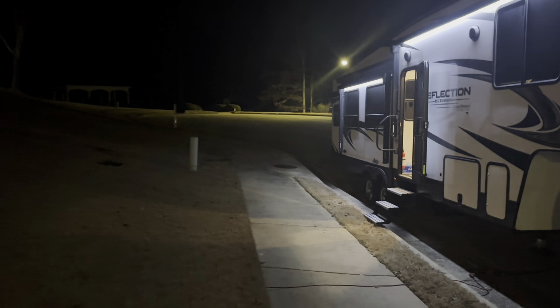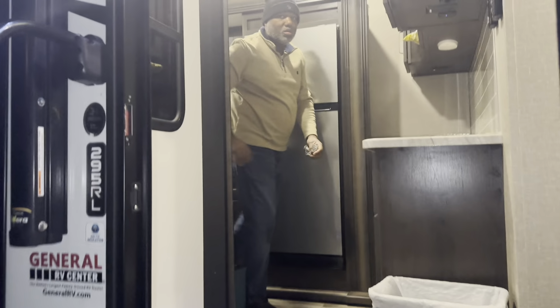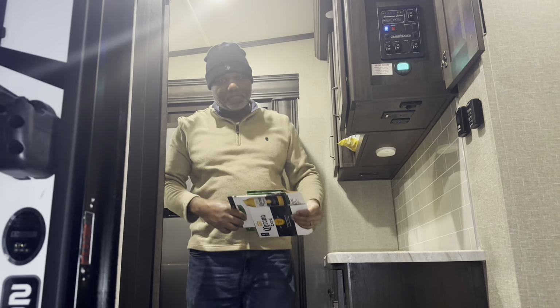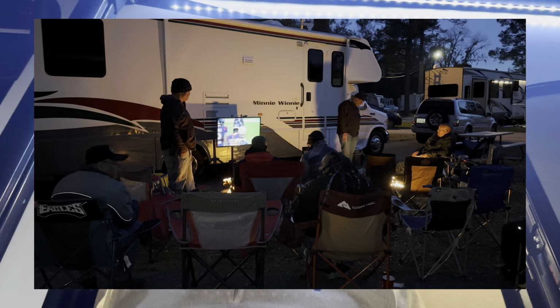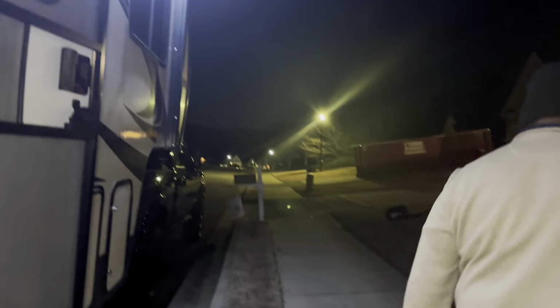All right, guys, it is almost, well, it's like 1:30 in the morning. We're packing up, headed to the Campover. So we're just gonna go ahead and get everything packed up tonight. Hey, Will. You ready for the Campover? Ready to ride. Your boy's already there, huh? Already there. Having a good time without me. But I'm gonna catch up.